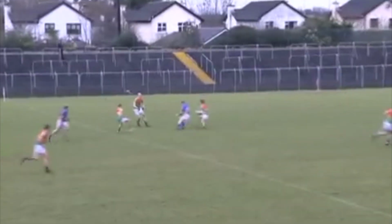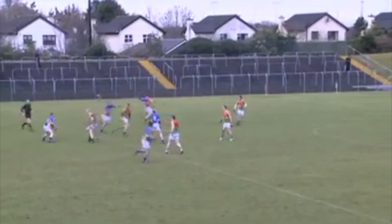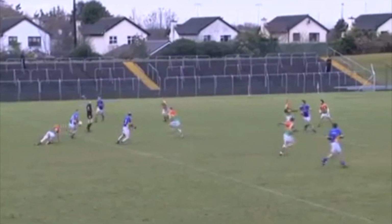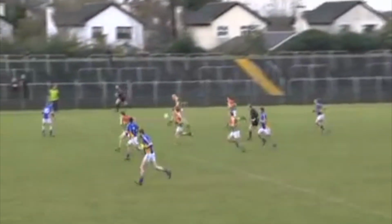Towards Leighton Glynn. Leighton Glynn takes it just inside the 45 for Wicklow. Leighton Glynn trying to get around Brendan Murphy, still with the ball, still solo with the ball. Now goes round, lays off to Paddy Dalton, and Paddy Dalton is going for it on the right foot. Oh, what a kick by Paddy Dalton! That's a great score.